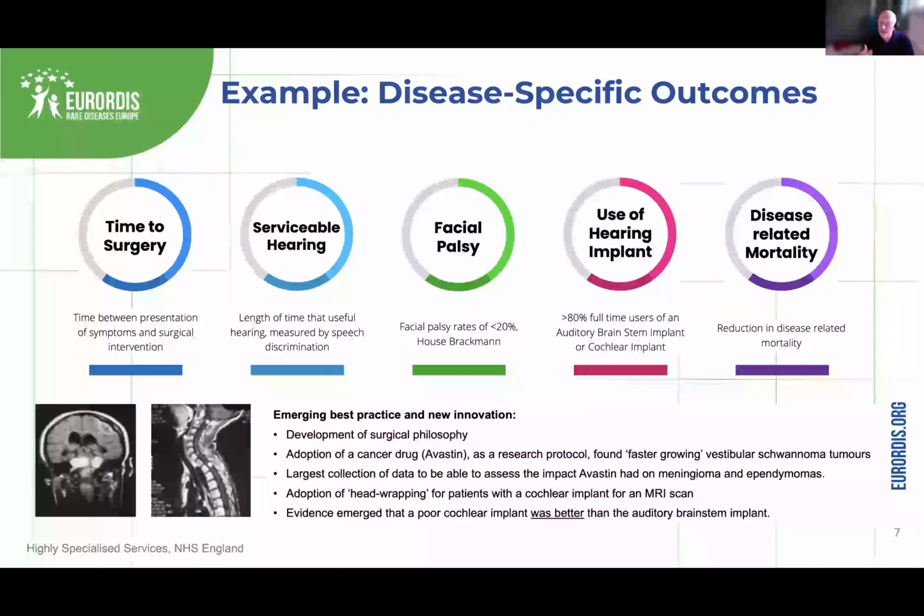We saw by doing this, in the 2-3 years I was looking after the service, the development of surgical philosophy, going in and doing total tumor debulking early rather than watch and wait and doing partial debulking, and the use of Avastin. We saw that it was best used for faster growing tumors, and it wasn't an alternative to surgery, but more of a strategy to stop people from having surgery through the teenage years.